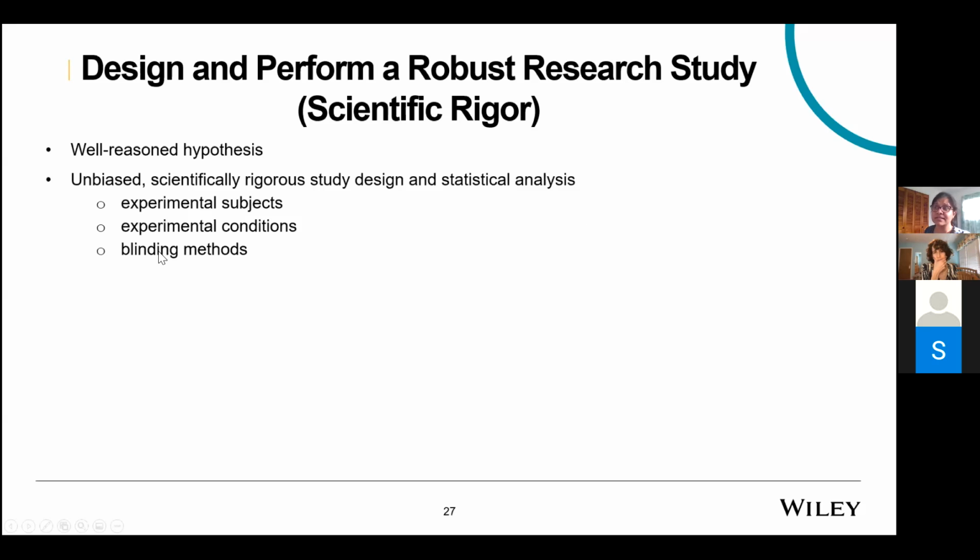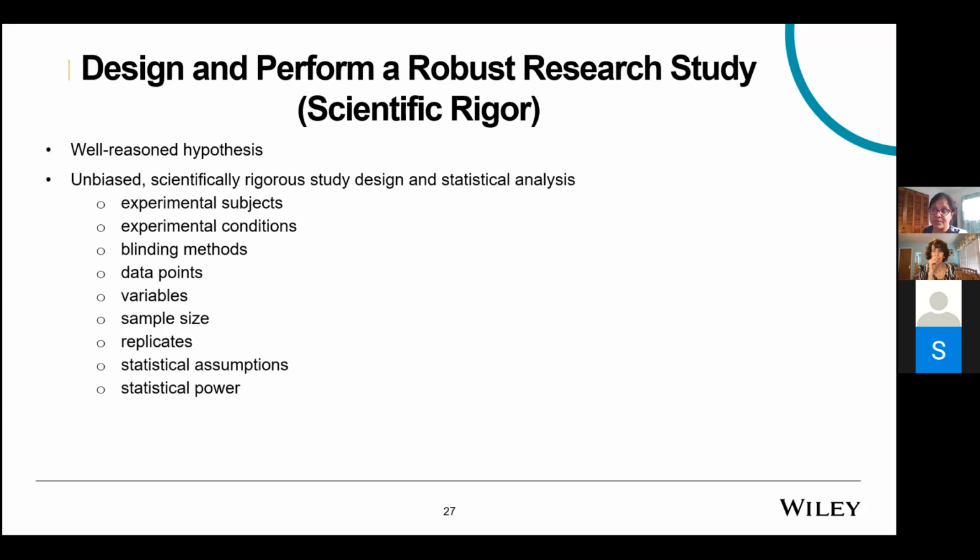Your experimental subjects, again, the blinding methods, the data points you want to capture, what are the variables you want to consider, including biological and technical ones, sample size. How do you determine what is the right sample size for your study? What are the statistical assumptions you are making? Very overwhelming indeed.